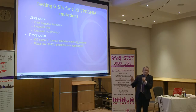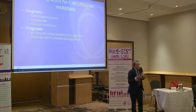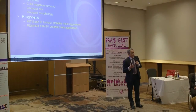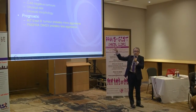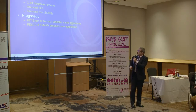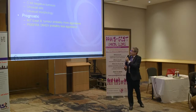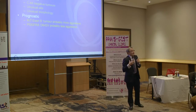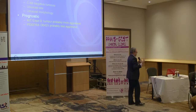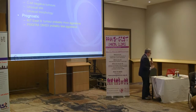Exon 9 KIT mutations are known to be more aggressive tumors, and probably that explains why the intestinal GISTs are known to be slightly more aggressive than the gastric ones, because this mutation is seen almost exclusively in the intestinal GIST and almost never in gastric GISTs. And the other way around, the D842 mutation, which is a famous mutation for something else, in exon 18 of the PDGFRA gene, almost exclusively seen in stomach, is known to convey less aggressive behavior to the tumor, which means the tumors can be very big with no metastasis, still resectable and slow growing.